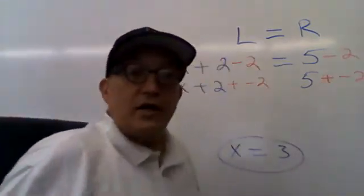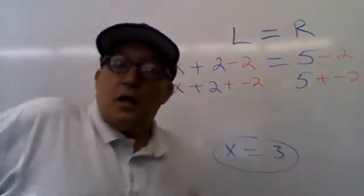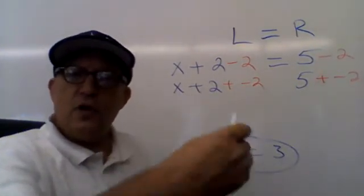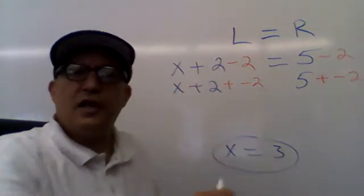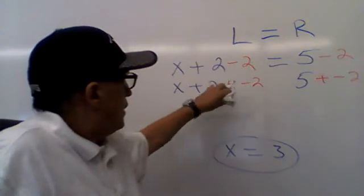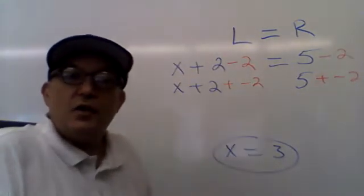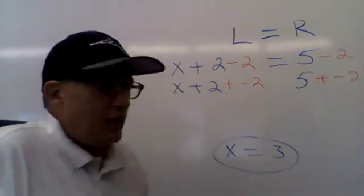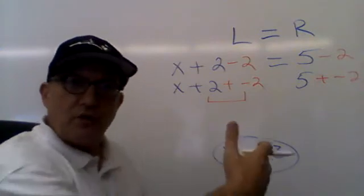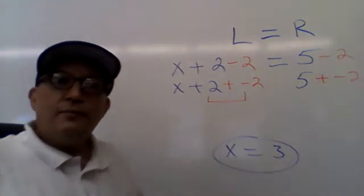So just a little reminder that we subtracted 2 from each side, but equivalent to that is adding negative 2. Adding -2 is exactly the same thing as subtracting 2. So here, when we write it this way, we have x plus 2 plus -2. We have three numbers being added together. The associative property of addition tells us that we can add those two first. We don't have to go left to right if everything is addition. And it is if we think of it this way.